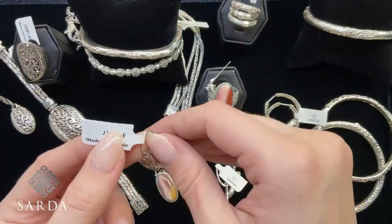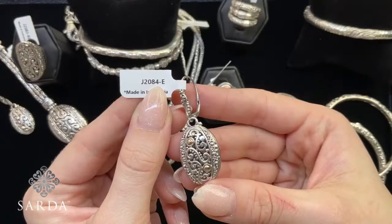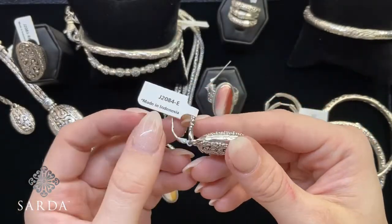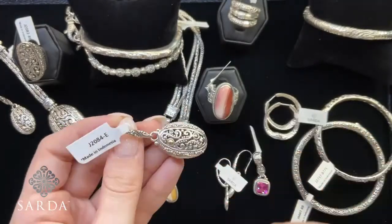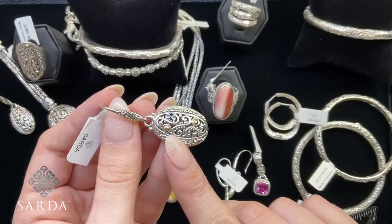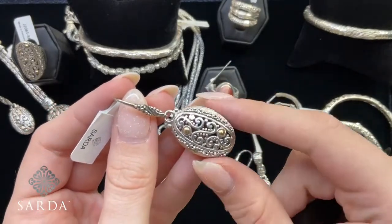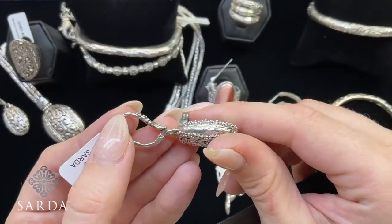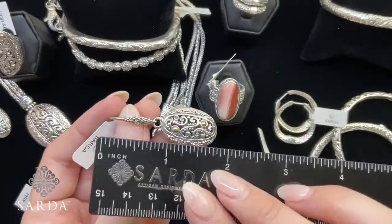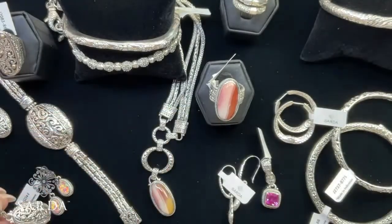And then we'll get into this three-piece two-tone set. J2084 is, the name is Immeasurably More. $119.99 on the earrings, and they have the 18-karat gold beads accented on there. Here and here. Now you can see those great Sarda S details, a little bit of puff in that silver. These have the granulated lever back, an inch and 3/4 there.